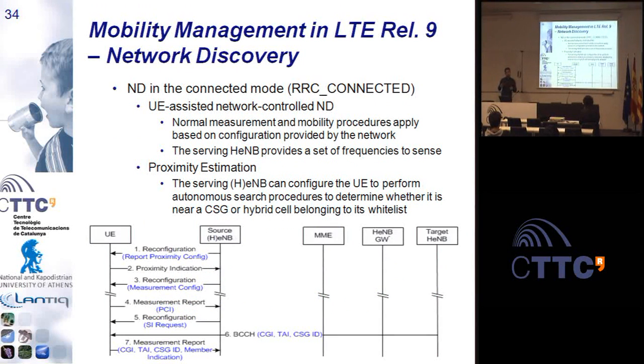Now, when the user equipment is in the connected mode, the RRC connected state, we have a normal measurement and mobility procedure in terms of network discovery, where we have user equipment assisted, network configured, network controlled discovery. However, LTE also provisions for a proximity indication procedure, according to which the serving home node B can configure the user equipment to autonomously infer whether it is nearby a femtocell or not. So it does not provide the specifics of the target cell or the frequency to sense, but it allows the user equipment to determine whether it is nearby a femtocell.